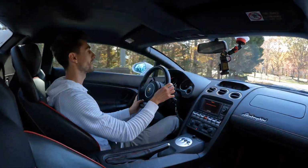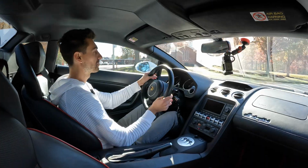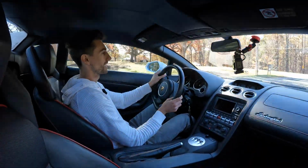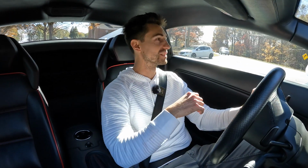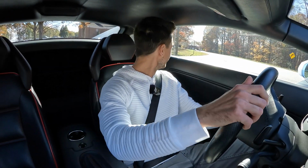And that to me is the best part about this. I can use it for the normal stuff, but man, oh man, this is the best therapy. You ride in this car, you drive it, and you are just in a whole new world of fun.